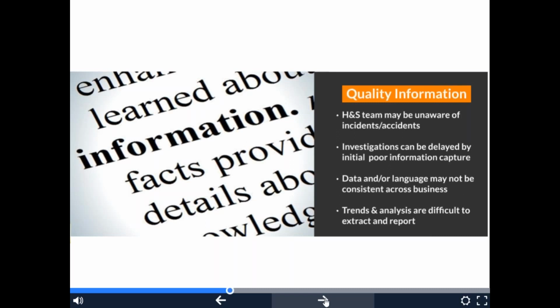up through the chain. And as well then, when you move into that investigation stage, if the initial information captured on the report isn't of a high enough quality, what you can typically result in is a very stagnant and basically difficult investigation to launch.